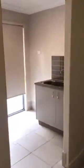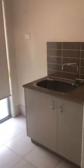Now behind me you do have your double lockup remote control garage, which is again of great size. And the one thing that I love about this garage is that you don't have a door coming through here, which does eventually lead into the kitchen through there. And I think that's a really great point of difference, especially if you have heaps of kids and you're trying to get the groceries in. Just makes life that little bit easier.